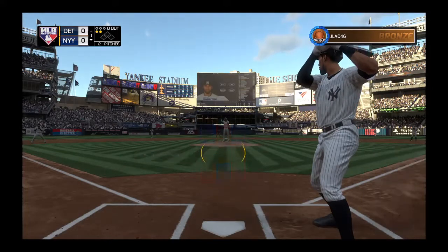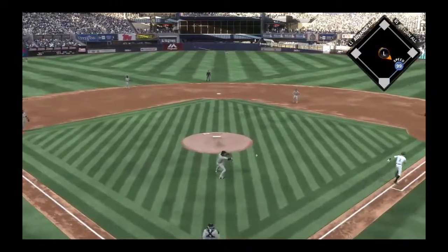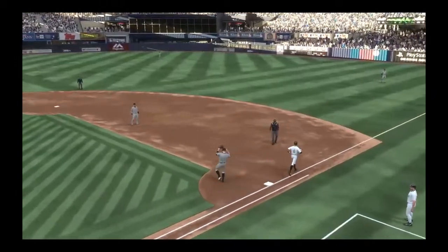When you get to this territory and you start moving into a week of solid baseball, that's a club starting to come together, and I'm looking at one right now. Throws in time, and that's out number one.